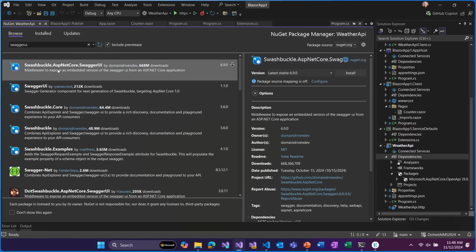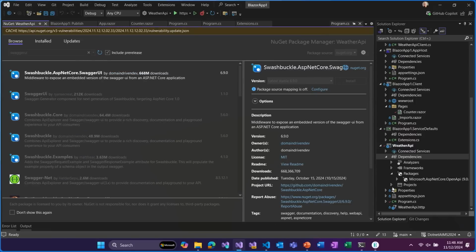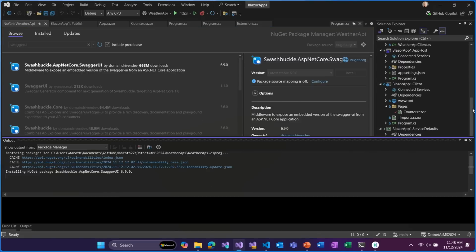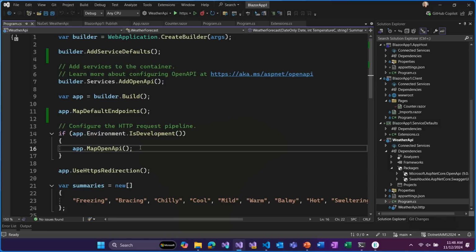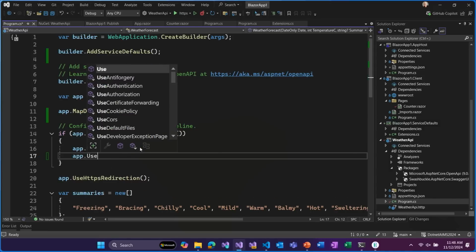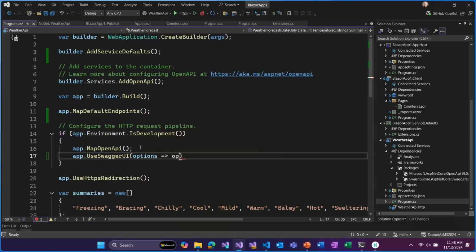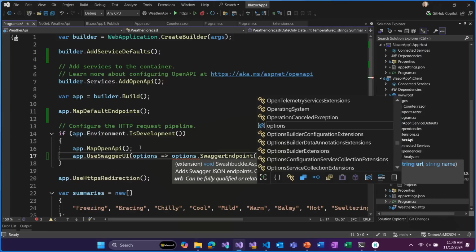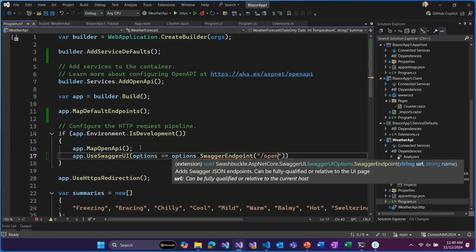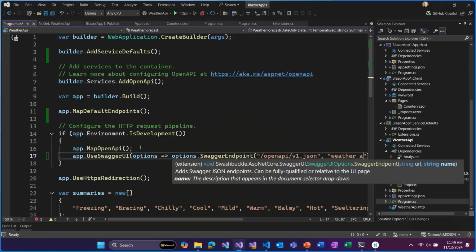Okay, so I'm going to use this Swashbuckle Swagger UI package. Let's go ahead and install that into the application. Once that's installed, we should be able to go into Program.cs and do app.UseSwaggerUI. We need to pass in some options to let it know where our OpenAPI spec is. So SwaggerEndpoint, and we use the same address as before, openapi/v1.json. I think this also wants a name, so I'll just call it the weather API.